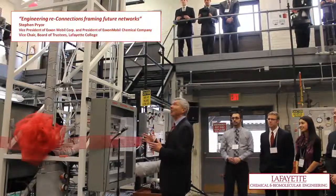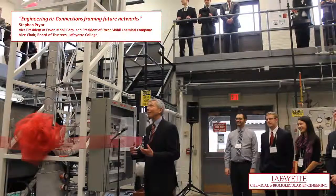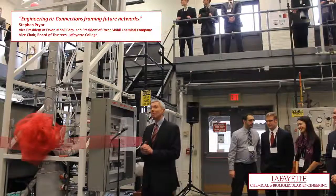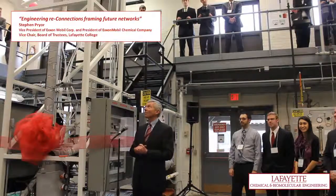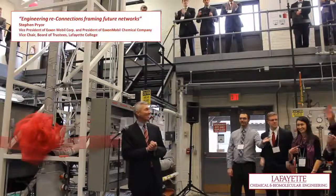This thing is beautiful. Now you either have to be an engineer or you've got to hang around with engineers to say that, but this distillation plant is a thing of beauty. It was designed by one of Lafayette's own chemical engineers, John Myrock. Where is John?